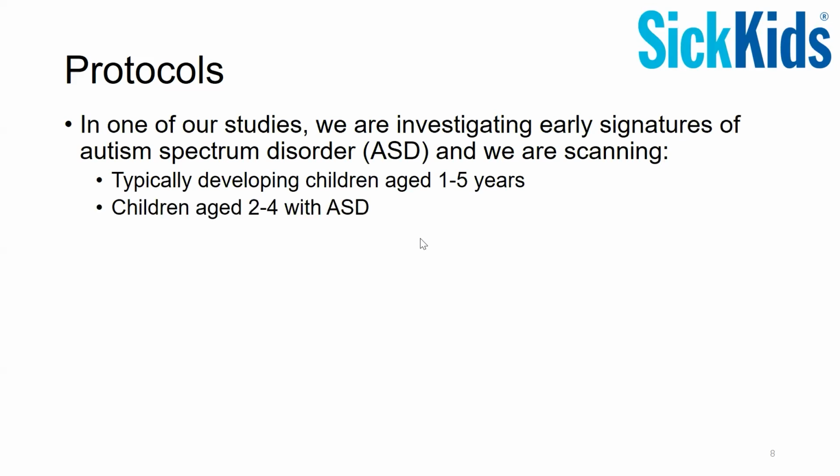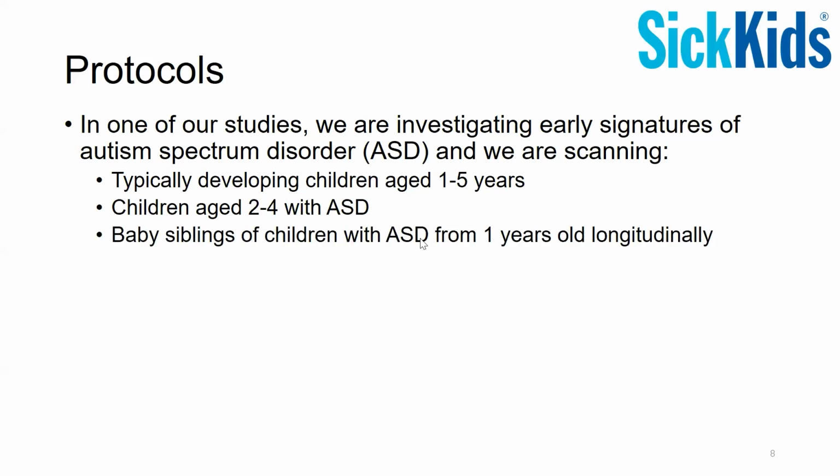We're also bringing in children aged from 2 to 4 years old with a diagnosis of autism, and we work with a local hospital in Toronto that helps us recruit these children. And then we also scan the baby siblings of these children with an autism diagnosis from 1 year old, and we follow them up each year. Then we look and see whether they get diagnosed with autism or not, because autism has quite a high genetic factor. Siblings of children with autism have around a 1 in 5 chance of going on to get a diagnosis of autism themselves.